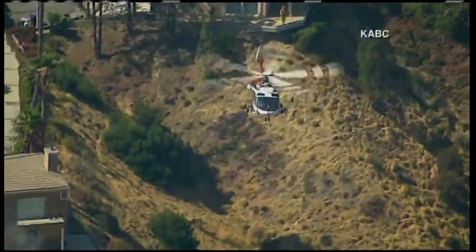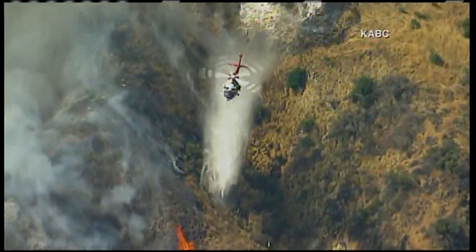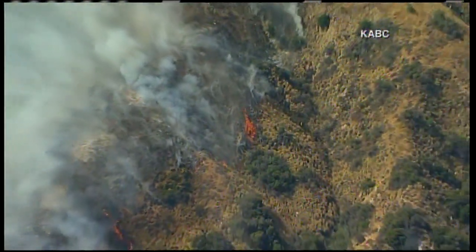We pull out, and it looks like the AW-139 is going to come in and drop on that right now, about 1,000 gallons of water, maybe a little less, about 600 gallons. He got it a little bit short, but he's wetting down that line as it comes in. So they're a little worried about that right flank. We'll pull out and show you where that can go.